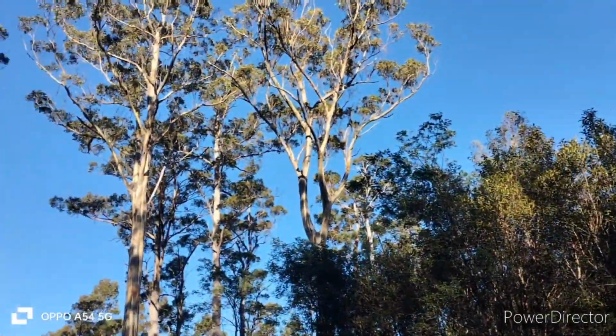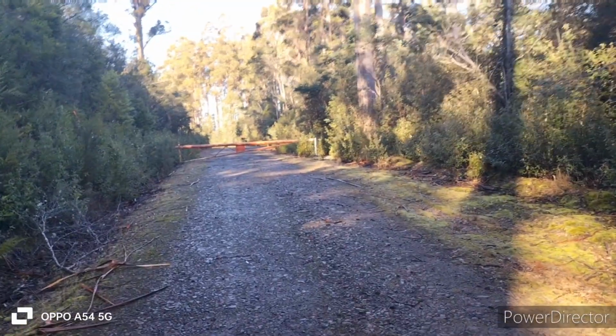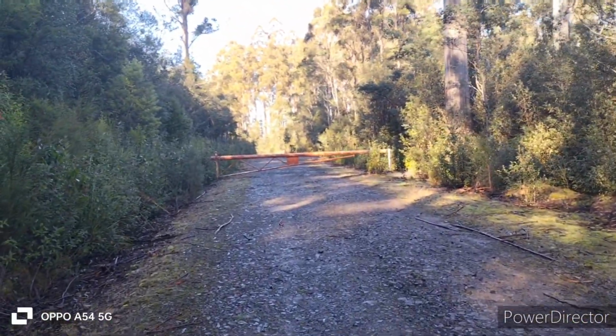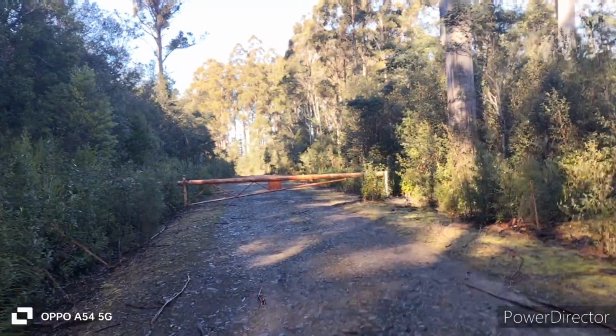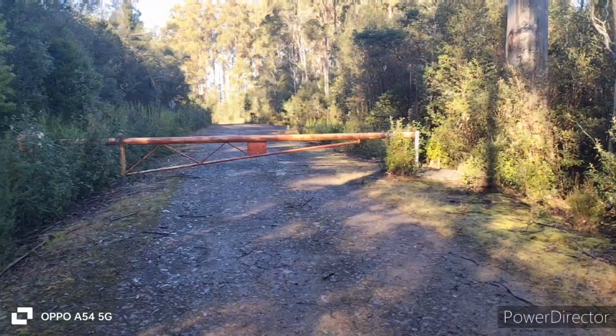Alright, that's about the max elevation I'm going to get to on today's walk. So yeah, just coming off Adamson's Road now. This joins onto Creekton Road. And this will take me all the way back down the hill. We're going to walk through forestry up here. I'll take a few videos, but yeah, we'll see.